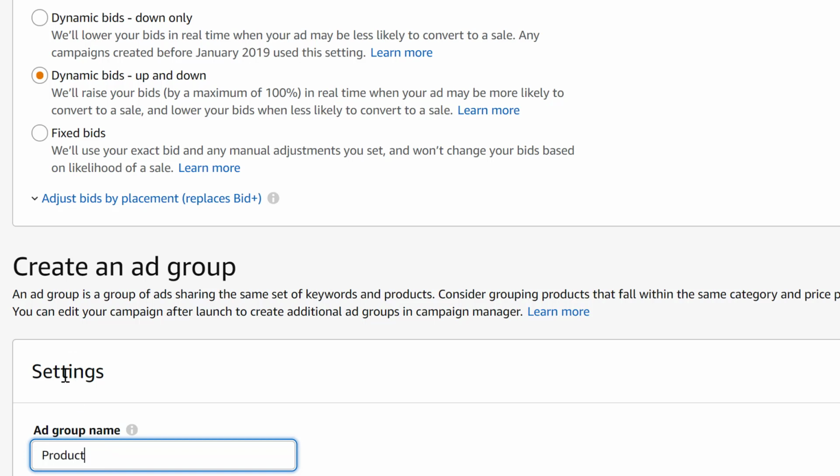Generally, if you have a manual campaign, you are going to organize this perhaps by match type. So I would say something like broad, or phrase, or exact, or broad 1, broad 2, broad 3, and have separate ad groups for smaller clusters of keywords. In auto, we don't select any keywords. We don't really do anything. So it's just going to be named whatever you want.